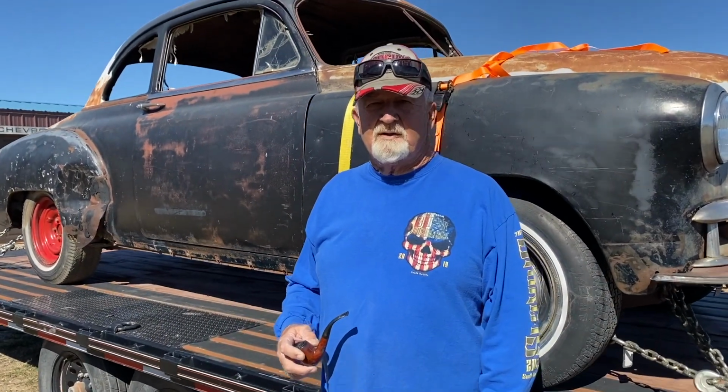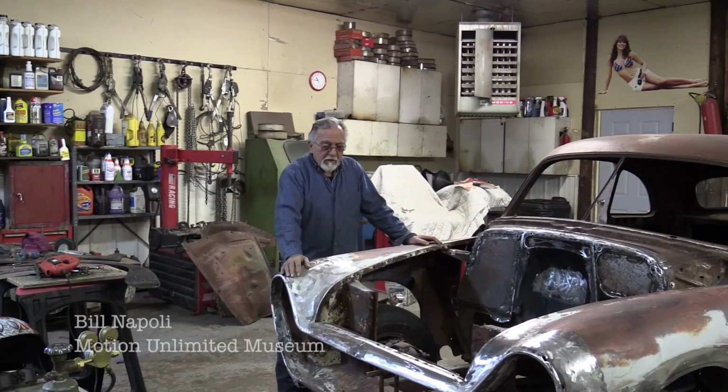Peterson. This is a 49 Chevy I'm giving up for Jim's rebuild on his 51 Custom. We were going to do a gasser with it, and decided it's a little better deal if we give it to Jim for his process. It's been in storage for about 10 years, and it was in a barn for about 20 years before that, and we found it, and we've had it, like I say, over 10 years, so it's time to let it go. My name is Bill Napoleon.